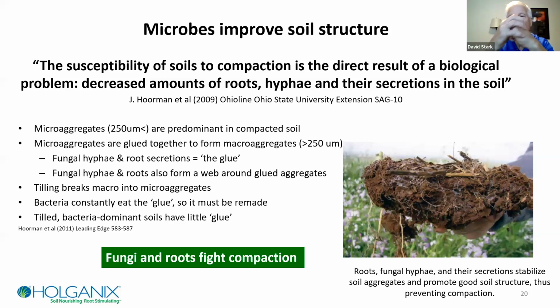So what happens when we till? We kill the fungi, we break open the golf ball or the macro aggregate. Now the bacteria can eat the glue. And then what happens? The golf ball collapses back into sand. So we want to have fungi to have soil structure.